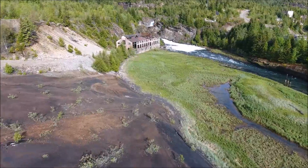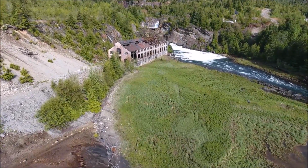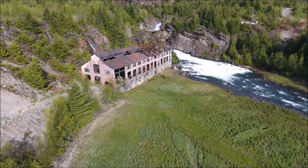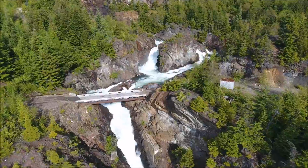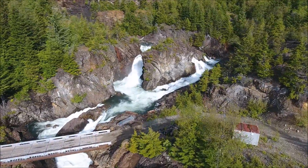The most exciting thing we found underground this week is a huge, massive crusher. There's a big rock crusher that crushed everything that was over 8 inches in diameter, and the trains dumped it into there, and it comes out through the bottom to go to the smelter. So it's just a huge crusher. It's about 4 stories high, and we'll show you that.